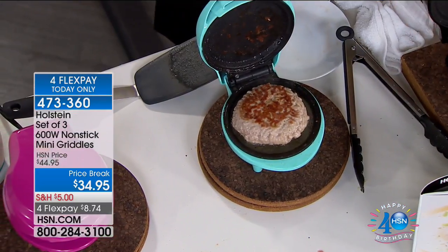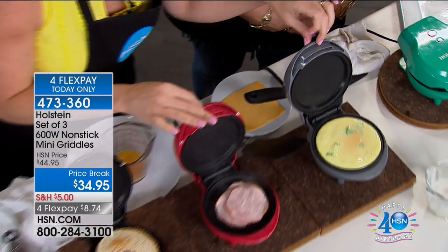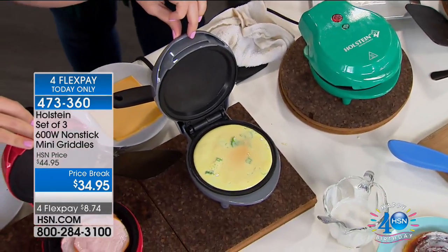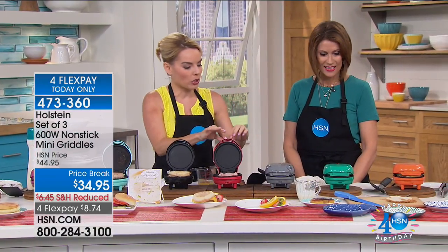We're getting a nice toast feature here. We got our ham all nice and cooked up. Our egg, I would probably leave for another minute, minute and a half, and that'll be just the perfect poofed egg that you would be looking for.